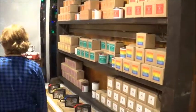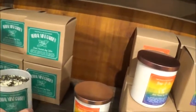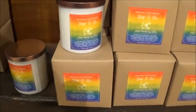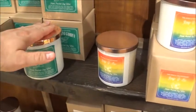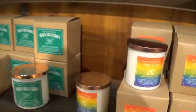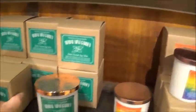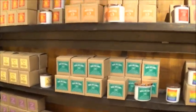Oh, here's, I think these are the candles. Yeah, look at this. Herbal mint garden. Oh, that's nice. Smell the mint. You smell almost like parsley in there. Smells like a nice garden. And they have several kinds. How much is this? $33.99, so definitely expensive, but very, very nice.